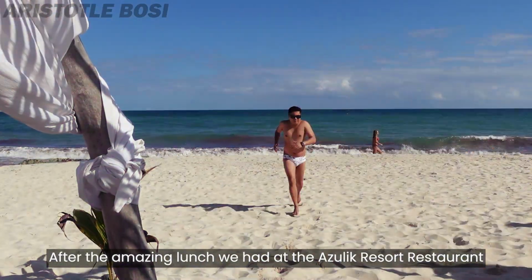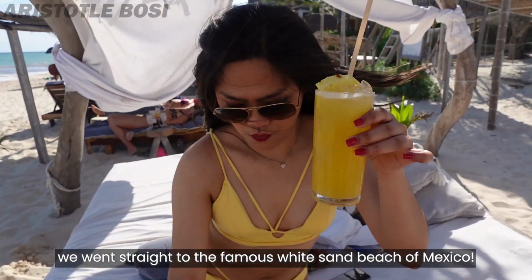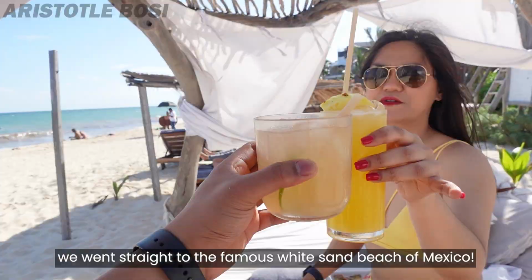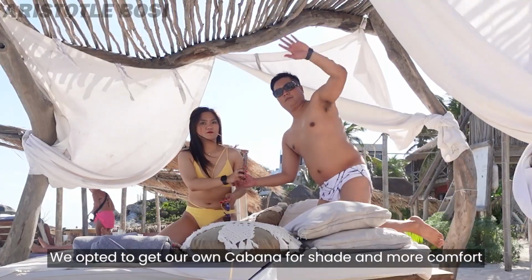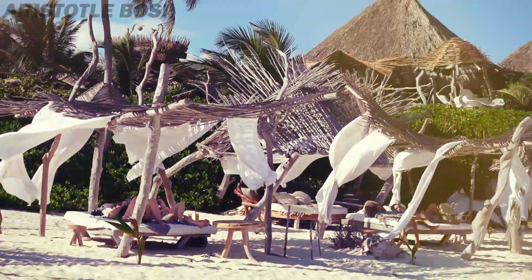After the amazing lunch we had at the Azulik Resort Restaurant, we went straight to the famous white sand beach of Mexico. We opted to get our own cabana for shade and more comfort.